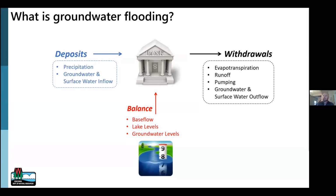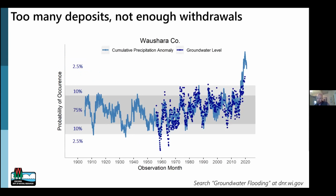One analogy that we like to use when thinking about groundwater flooding is to treat it like a bank. You have deposits coming in, like precipitation, groundwater or surface water flow. You have withdrawals like evapotranspiration, runoff, pumping, and some groundwater and surface water outflows. And then you can check the balance in your bank account, how much groundwater we have, by looking at things like base flow, lake levels, and groundwater levels. We have a lot of that monitoring across the state. Next slide. So again, feel free to ask questions as they come up.